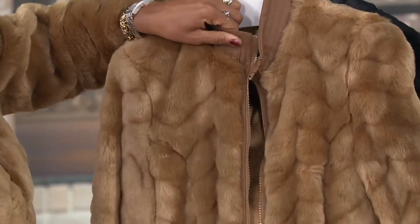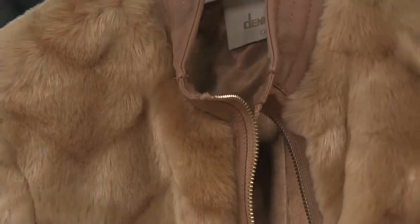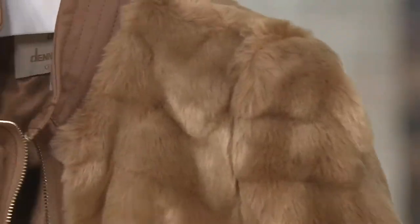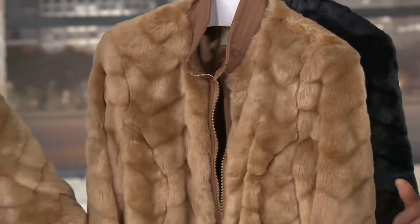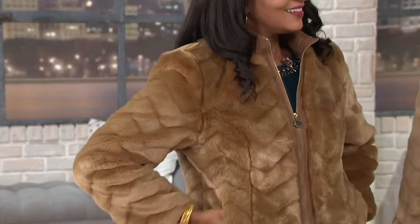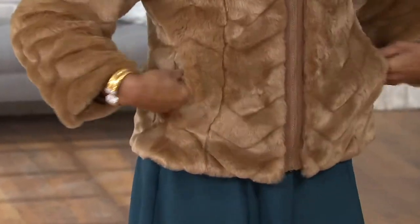And princess seaming, which is kind of hard to see with anything that's faux fur, but I unzipped it so you can kind of see that carving right there. That is where the seam is, the princess seam, which means you're getting a jacket that is semi-fit, cut nice in the shoulder, but also cut to follow the lines of the body. You get a nice kiss over the bust line. This one's a little bit shorter. It's meant to be more of a short jacket that you could put on with a pair of jeans. Absolutely.